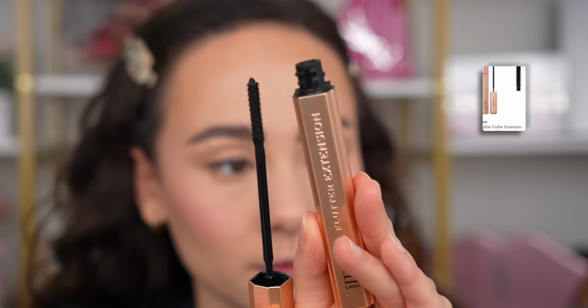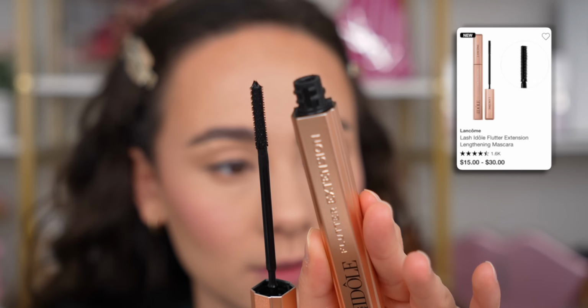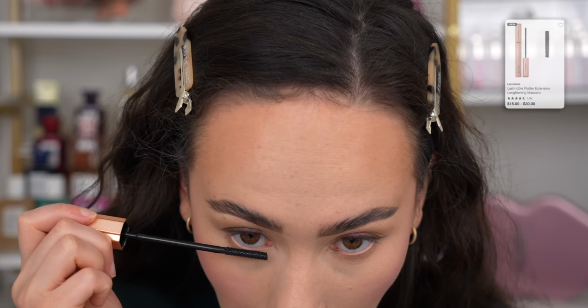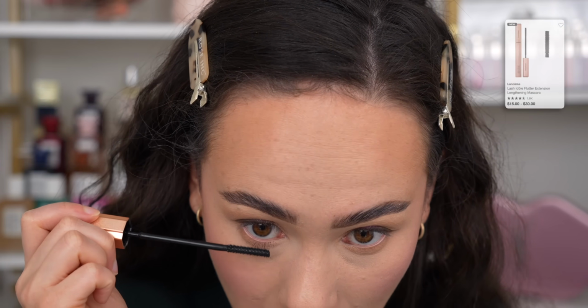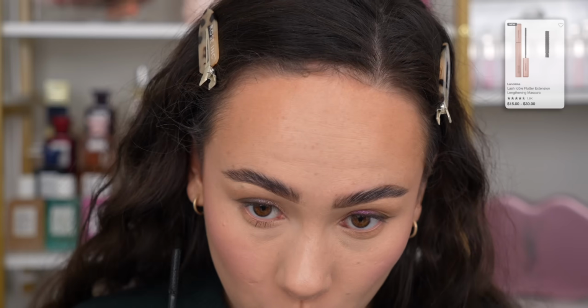There are so many new mascaras. So with so many mascaras to choose from, this is the only mascara I purchased from this sale. It's the Lancome Lash Idol Flutter Extension Mascara. I bought it specifically for its tiny wand. I mean, these bristles are super tiny. But you know what else is super tiny? These lower lashes.